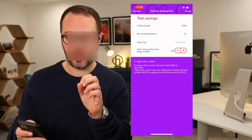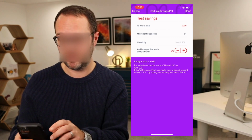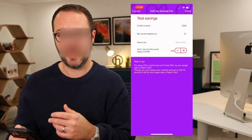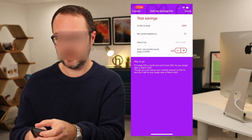But if I want to get it by the target, it tells me how much I actually need to put aside every single month to reach that target. Put another £10 in, and I would get that amount of money in time. So I like that feature. It tells you exactly how much you need to do to make this happen.